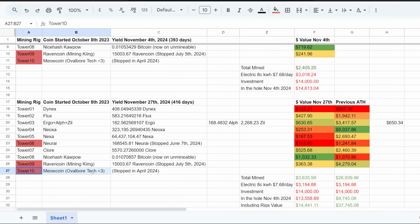We were doing Meowcoin, but he has unfortunately passed away. Rest in peace, Overboard, back in April 2024. He was the one who had this rig on Meowcoin. We no longer have that, so we're no longer going to be accounting this one, as I don't have access to that one anymore. Okay, so Overboard, we miss you, buddy. Rest in peace, my friend.